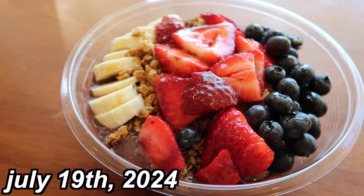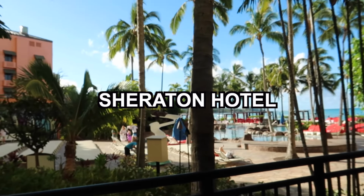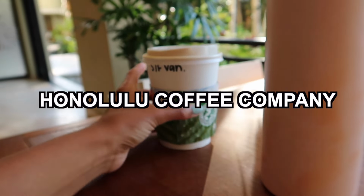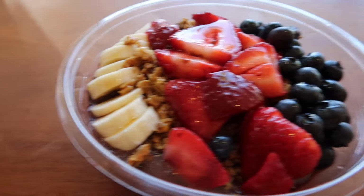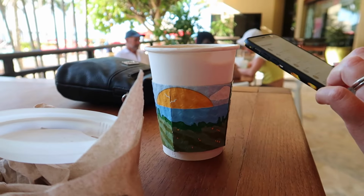The next day, I got an acai bowl for breakfast. We're at the Sheraton Hotel. This is the view and the pool. We got this at the Honolulu coffee shop, and this came with it. It's huge. And Dad got sugar-free vanilla. Mom got a Hawaiian latte with macadamia nut. Macadamia nut and coconut. Okay, let's try this.